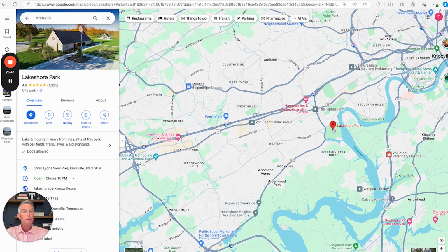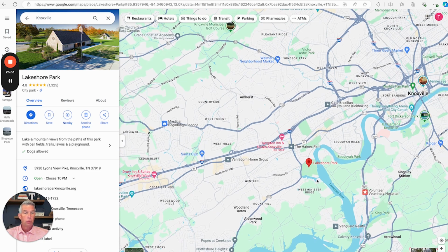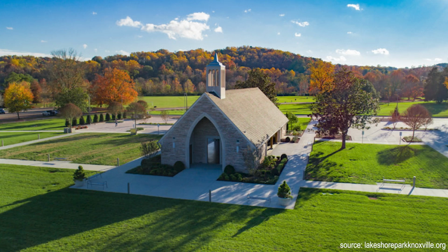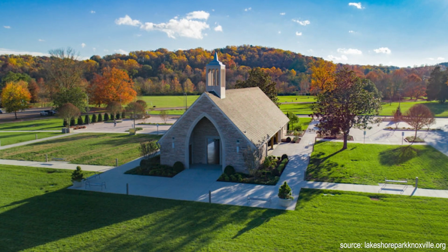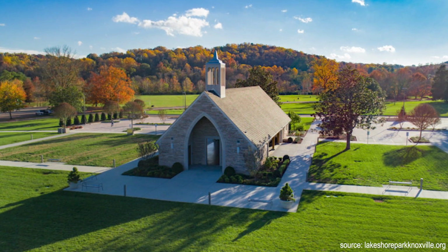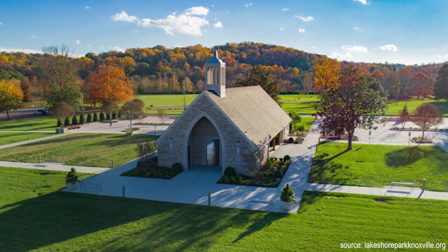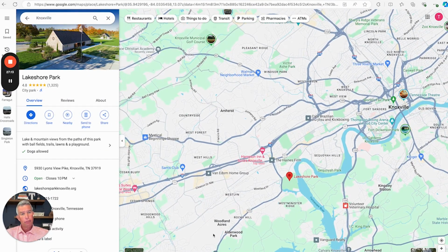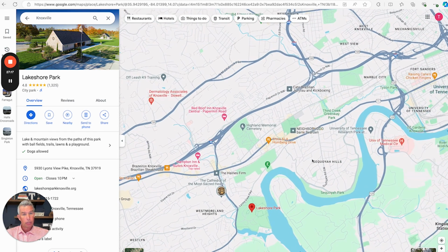And you all know, just from watching the channel, I do a lot of video work out at Lakeshore Park. We love to go up there. Fantastic. We were out there this morning with our granddaughter. It's just a great area. Now, once again, the homes in this area are priced fairly close to what you're going to find in the rest of West Knoxville, as far as down towards Farragut. Maybe slightly less than Farragut, but not much. Very, very similar.